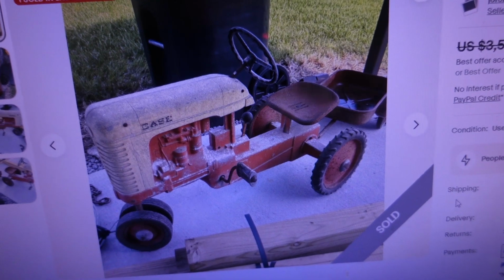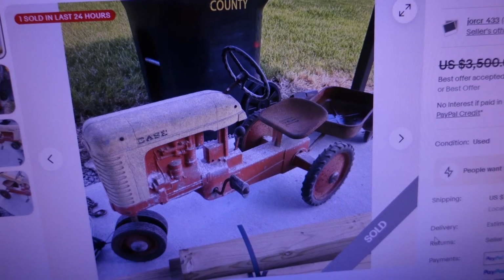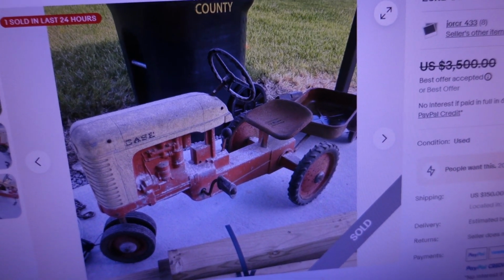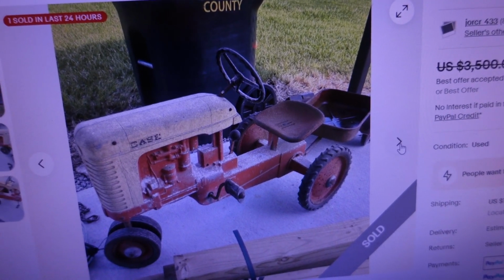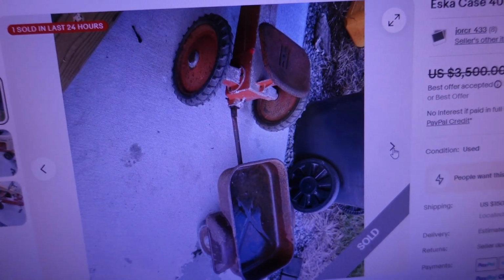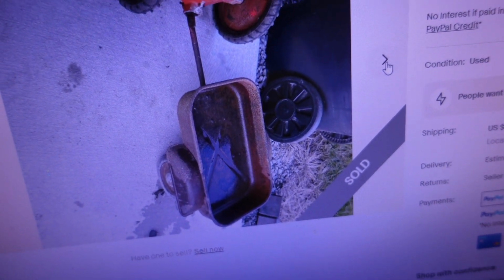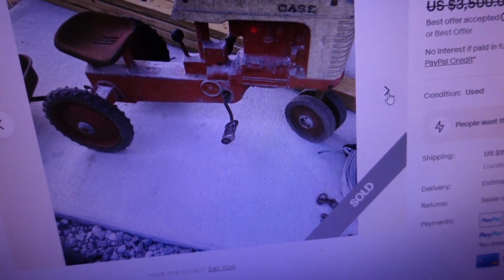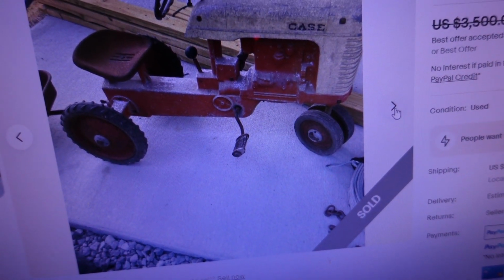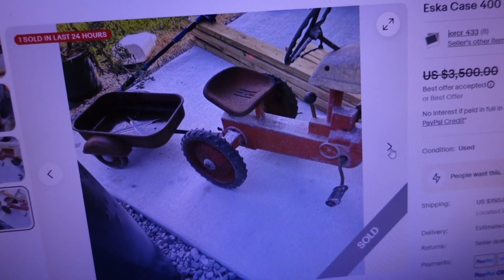It does not appear to be small. You see it there next to that garbage can, so it's about half the size of that garbage can, maybe even bigger. Let's see if we can get a look at some more photos of this one, the Esca Case 400 pedal tractor. And there's a look at the back of it. Looks like it has some sort of trailing trailer that hooks up to the back there, and you can put stuff in there and haul it around.